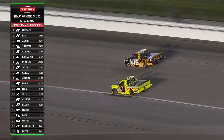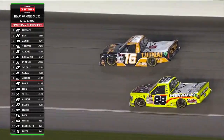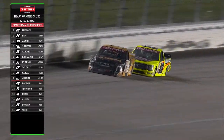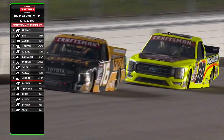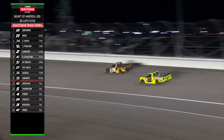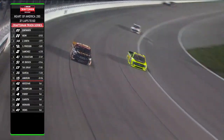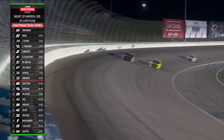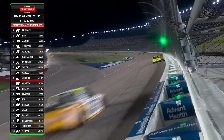There goes Crafton back to the bottom. That bottom is so tempting, but it just doesn't work very often, does it? No, it's so tempting to go down there, and then you get about halfway through the corner and you think, oh man, now I'm going to be two trucks behind, and it just kills all your momentum. So it's really the middle and the top that are the best places to go, unless you can run the bottom and slide right up.